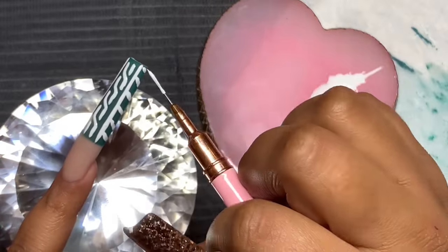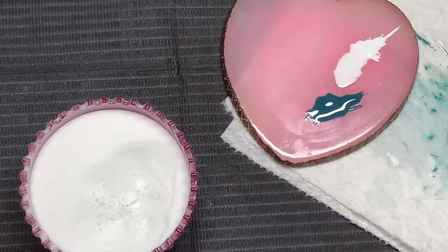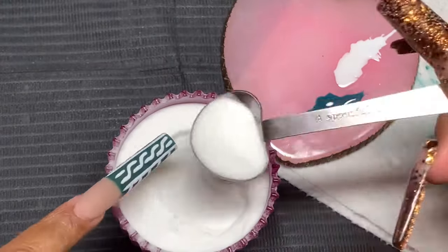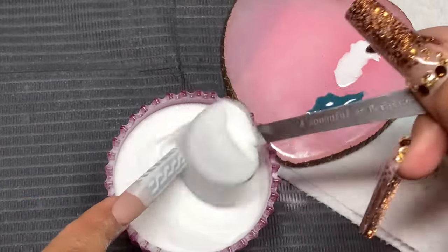Of course, now after that, we're going to move on and add our crystal clear acrylic on top of that and just make the sweater effect. Place it under the lamp for 60 seconds and wait for it to cure. Once it comes out of the lamp, of course, we're going to be moving on to bling bling.